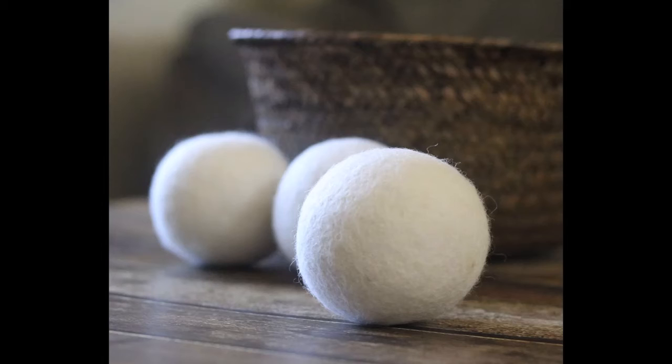Also in the dryer, you may have seen these wool balls that you can add to the dryer that helps it dry the load quicker. The same trick can be done by using just a plain old dry towel. If you add that into a wet load that you're going to put through the dryer, it'll help it to dry quicker.